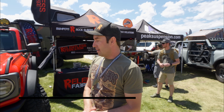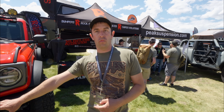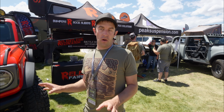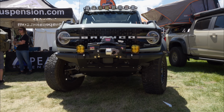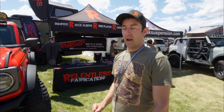A lot of the bumpers on the market for the Bronco right now have been rather large. They drop the winch down in the bumper. They require relocating the sensors behind the grille, everything like that. We wanted to go a little bit different route with this bumper. We maintained the highest clearance possible that we could get out of it, mounted a winch on top of it, left the adaptive cruise control and emergency braking sensor in place, just worked around it.